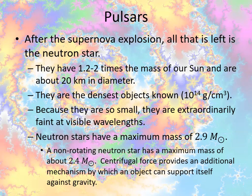These neutron stars, at least the ones that have been discovered so far, have masses between 1.2 and 2 times the mass of our sun. They're about 20 kilometers in diameter. In fact, they're between about 19 and 22 kilometers in diameter. They are the densest objects known. The surfaces of these things have densities of 10 to the 14 grams per cubic centimeter. That is 10 to the 11 kilograms per cubic meter.